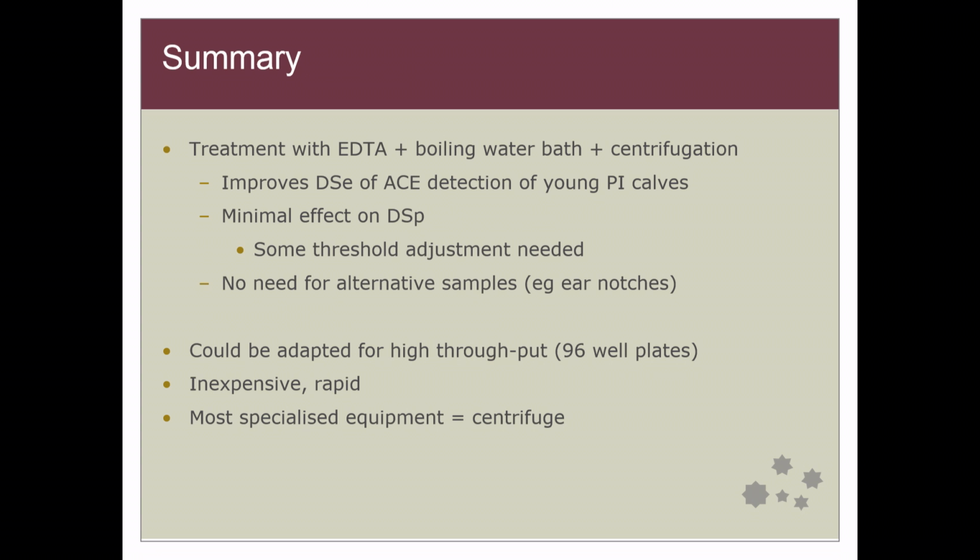So we've got a lot more work to do on this, and if anyone has access to regular samples that they'd like to let me test, that would be great, because we'd love to get a bit of a database behind this and really see how robust it is, and see if there might be a need for some slight adjustment of the positivity threshold we're using to ensure that specificity.